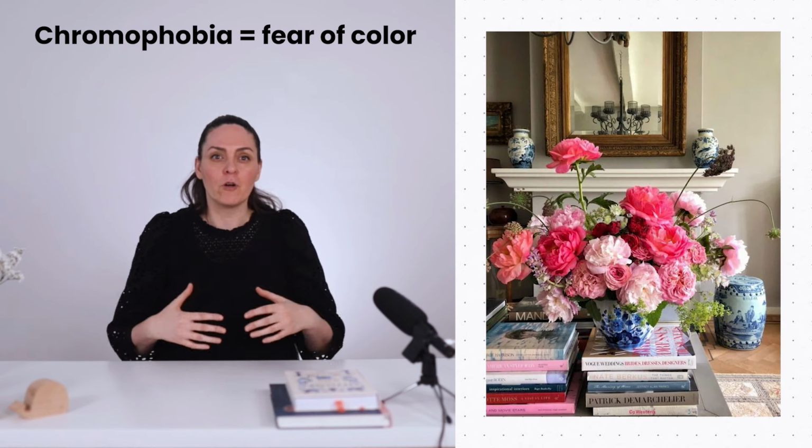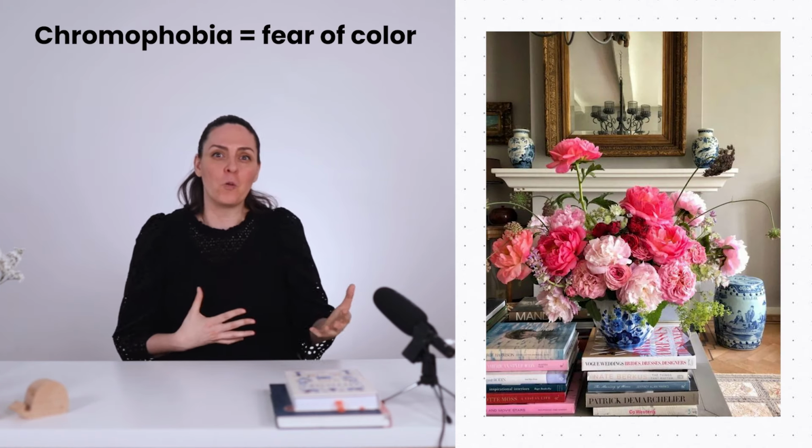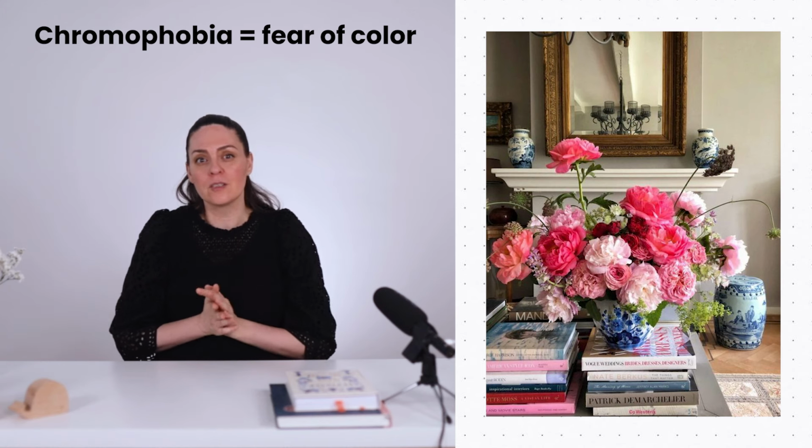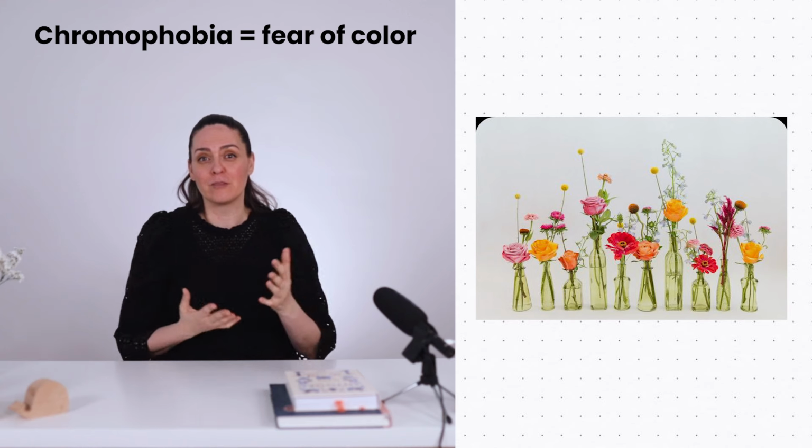Fresh-cut flowers also have the benefit that they allow you to add more color to your room, at least temporarily. We've all become a little bit afraid of color in our spaces, a little chromophobe, and I think colorful flowers are a great way to mitigate our fears and provide a temporary burst of color that can lift our mood and make us happier when we enter a room.